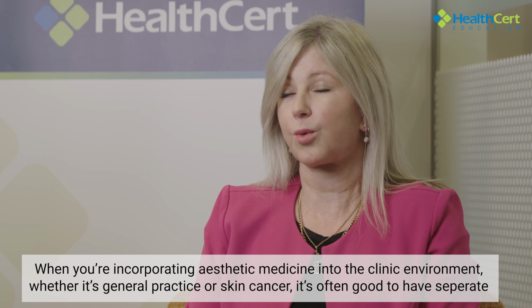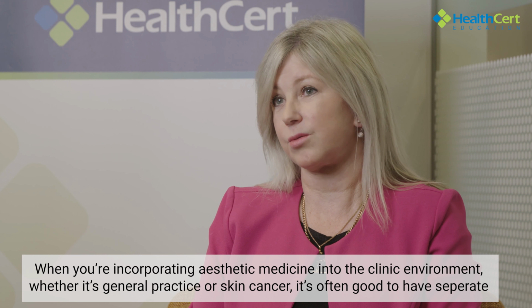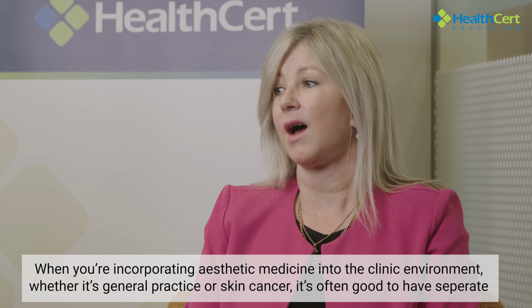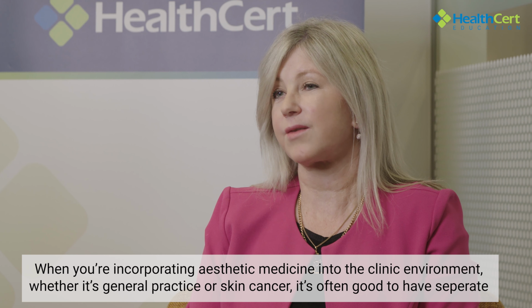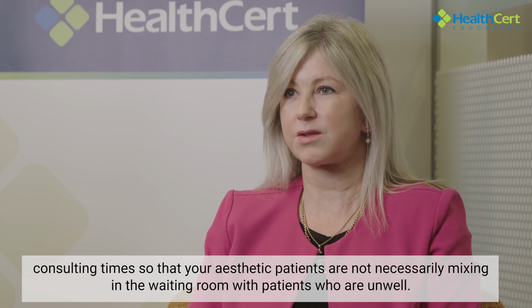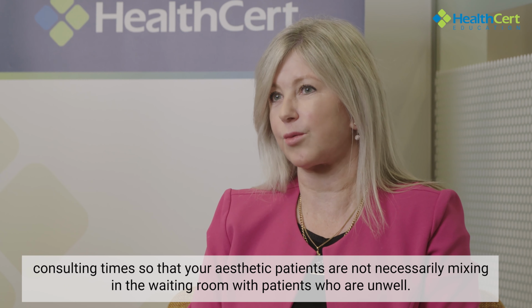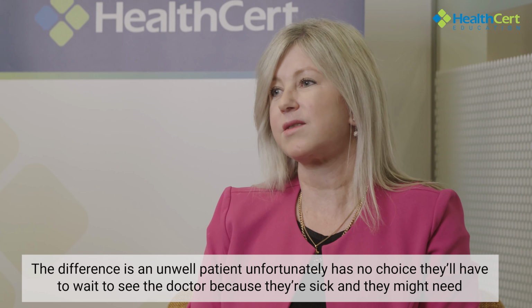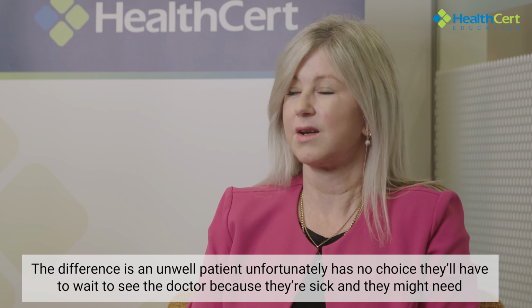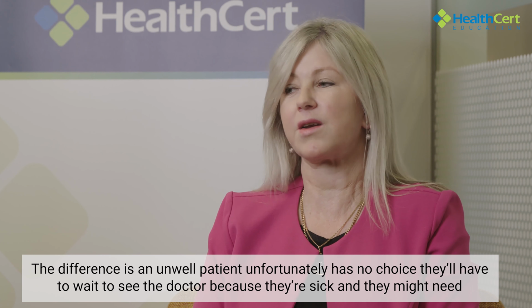When you're incorporating aesthetic medicine into the clinic environment, whether it's general practice or skin cancer, it's often good to have separate consulting times so that your aesthetic patients are not necessarily mixing in the waiting room with patients who are unwell. The difference is an unwell patient unfortunately has no choice. They'll have to wait to see the doctor because they're sick and they might need treatment.